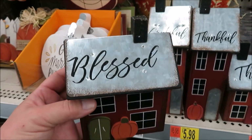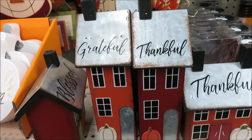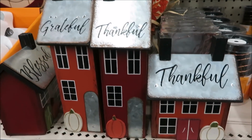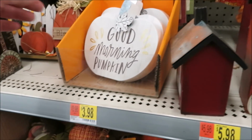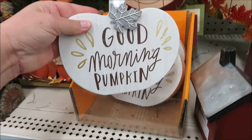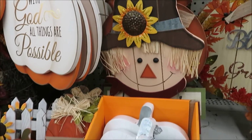And hands down, in my opinion, the cutest thing they put out this year are these little salt box houses. I have been hoping to find these. They are just under $6 at $5.98. And next to those for $3.98, they have a white wooden pumpkin in Good Morning Pumpkin.